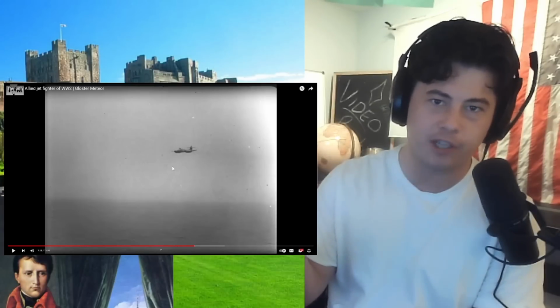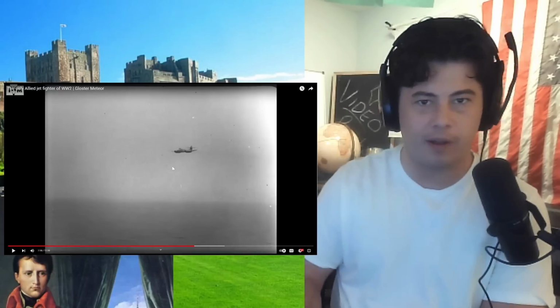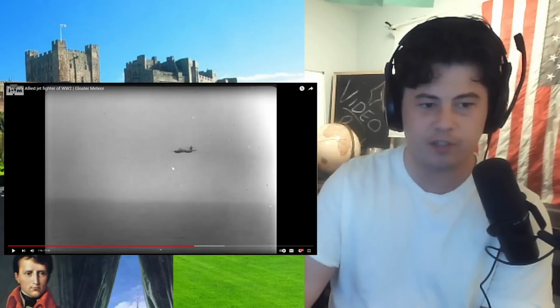That's crazy, how that is a pretty normal cruising speed for big airliner jets today. I think they're in like the high 500s, right? I think maybe even 600.